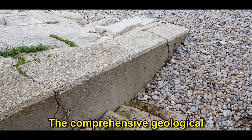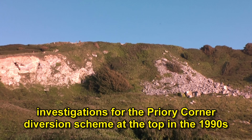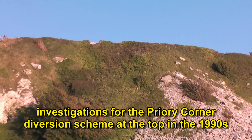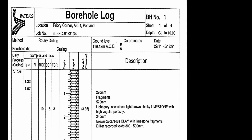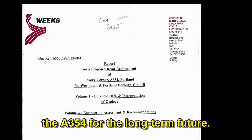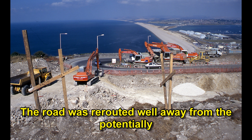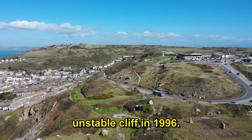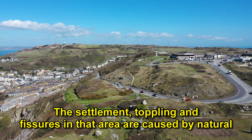The comprehensive geological investigations for the Priory Corner diversion scheme at the top in the 1990s fully described the processes at work there. That scheme successfully secured the A354 for the long-term future. The road was rerouted well away from the potentially unstable cliff in 1996. The settlement, toppling and fissures in that area are caused by natural geological processes in the Portland stone beds.